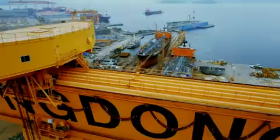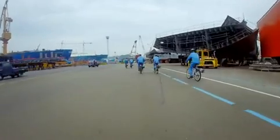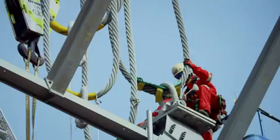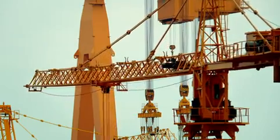Sundong Shipyard in South Korea. One of the largest yards in the country. Here, 7,000 welders, riggers and painters put their bodies on the line in a constant battle against stifling heat, cramped conditions and noxious gases to deliver around 40 finished ships a year.